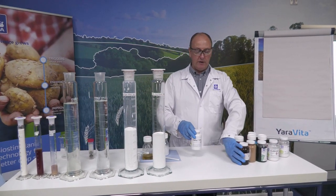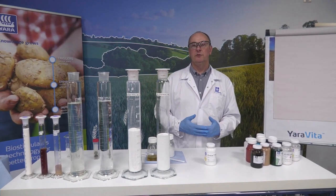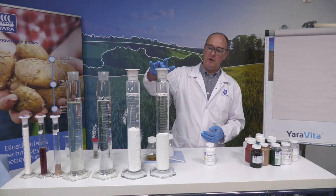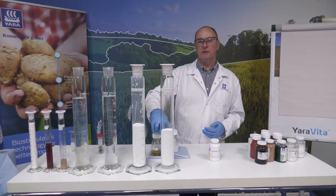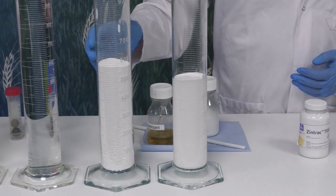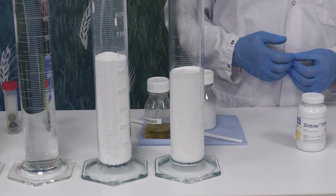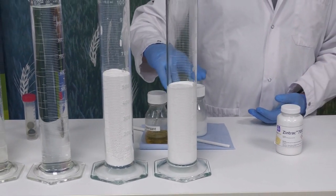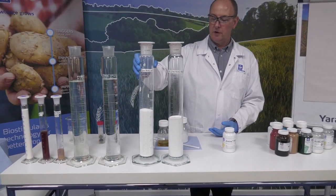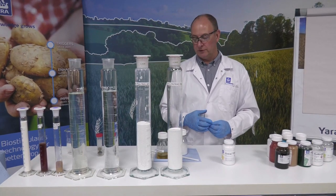So the challenge that we have in making something like Zintrac is that the product itself does not contain a lot of water. Just to illustrate that point, here we have half a litre of Zintrac 700, and next to it we have in this cylinder the powder active ingredient, the zinc oxide raw material that goes into that half litre. So the volume of the final liquid product is actually smaller than the volume of the powder active that goes into it. So you can appreciate that in that half litre there is not a lot of water.